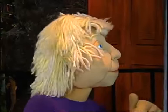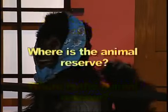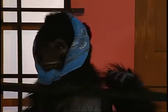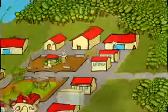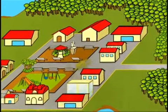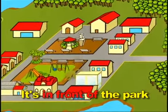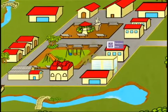I'm sorry, I don't understand you. Excuse me, where's the animal reserve? The animal reserve? Oh, all right. It's two blocks from here. Go straight. It's in front of the park and next to the stationers. Thank you. You're welcome.